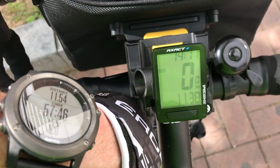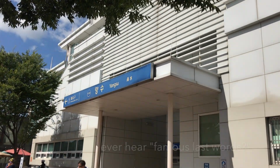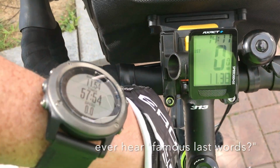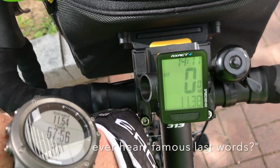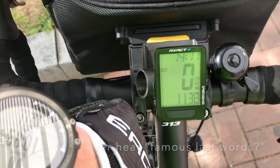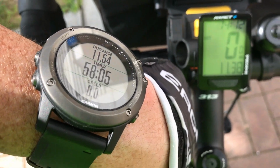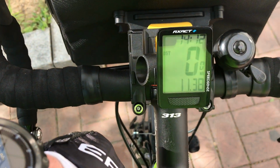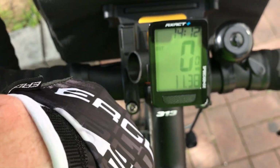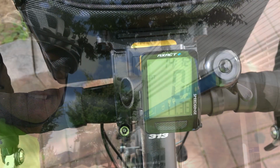All right, so now I'm here at the Yangsu station. You can see there. And I'm pretty sure that I've got my scenic stuff out of the way. So I'm gonna go ahead and restart this because this is where I left the Retona before I headed to the east. That says 11.5. Garmin says 11.54 miles and the bike says 11.38. So not sure which is better, GPS or where it calculates the distance. But anyway, I'm gonna reset.